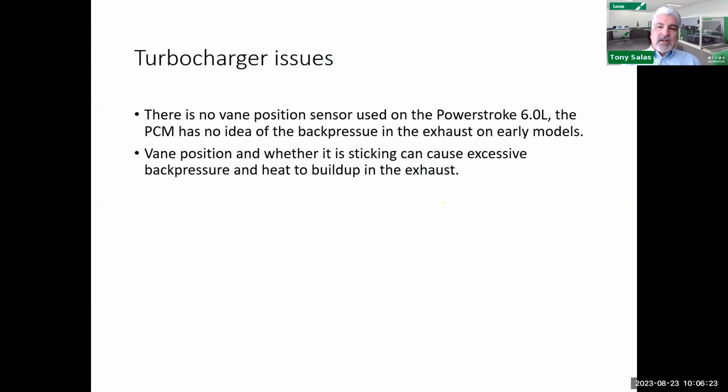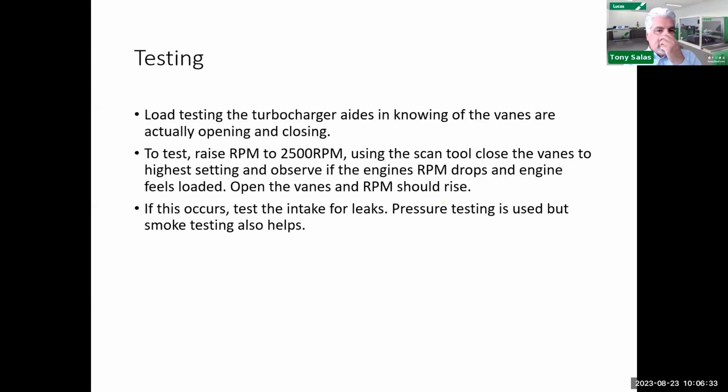So one thing they've talked about with other 6-liter classes is to make sure that you actually test for turbo yes or no, and understand that that affects your back pressure dramatically, which unfortunately I can't get into this class. But one thing you ought to do is I do a load test on the turbos. Given that the scan tool allows me to do this with IDS, what I like to do is raise the RPM to 2500, and I could also close the vanes.